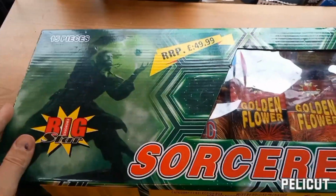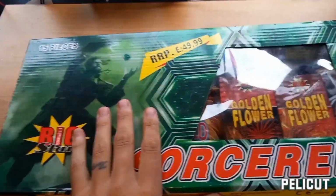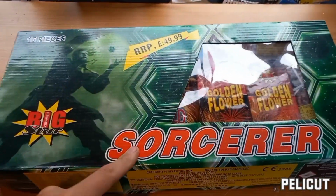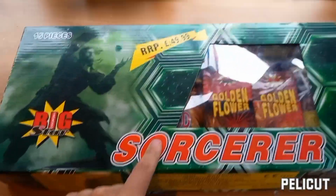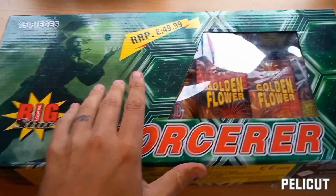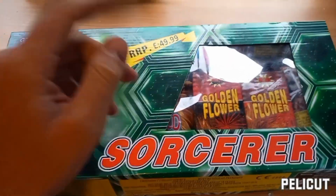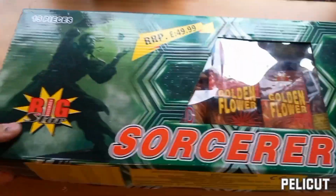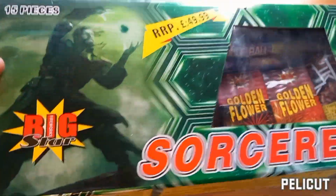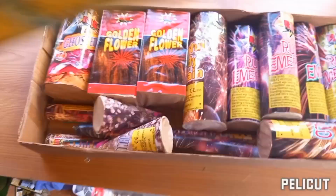But today we're going to be reviewing and unboxing this, and then at the end, if I have enough time, we're going to light these bad boys up and see how they perform. So stick around to see these things in action. Now if I haven't got enough time, I'll have to do a part 2, but let's whip the top off this box of fireworks and see what you get for your money.